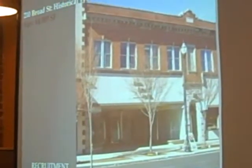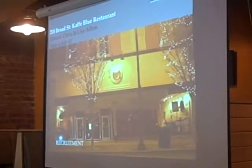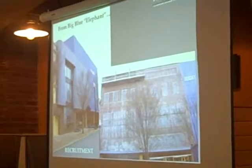There are a lot of investors that have invested their money in downtown. A lot of people who have taken a risk. Chris and Lisa Allen started Cafe Blue. They sold it to Michelle and Mark Mitchell. Michael Manzi, Johnson City developer, bought this building.